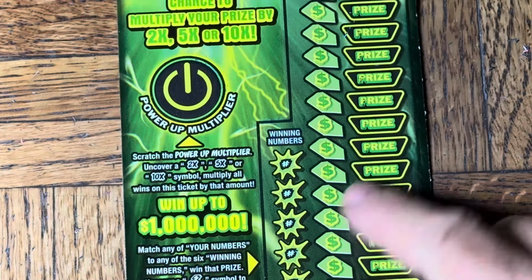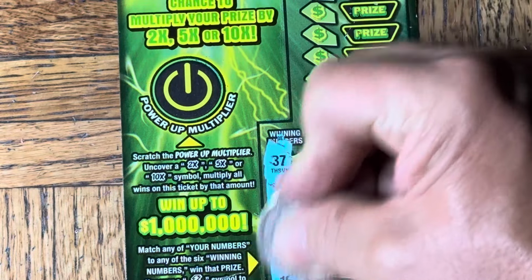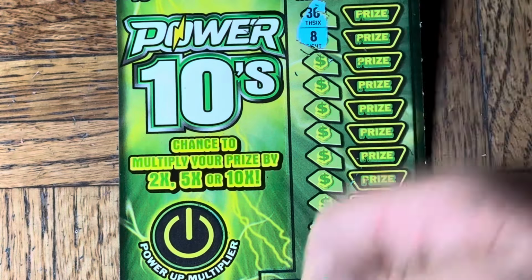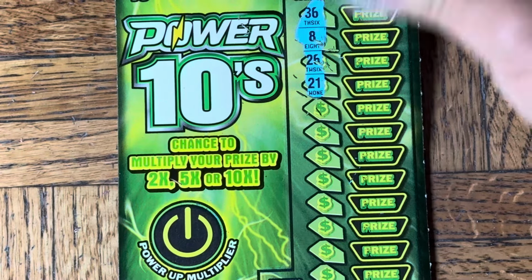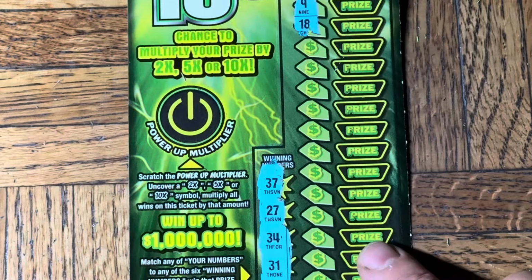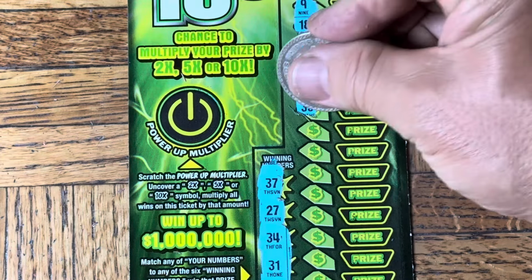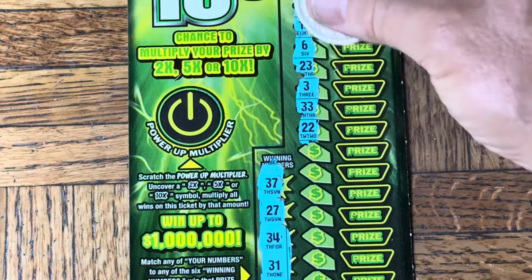All right, let's get down to it. 37, 27, 34, 31, 16, and 19. Let's move the ticket up. 36, 8. 26, 21. 9 or 18. 6, 23, triple 3, mushy toes. It was literally plus 3 and all the way down. 2s and 3s right here, the whole quadrant.